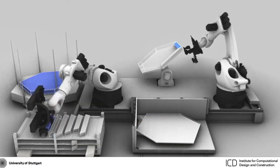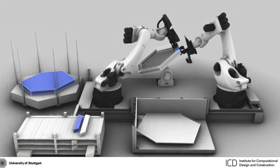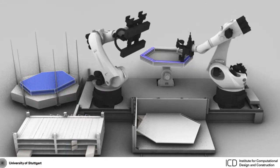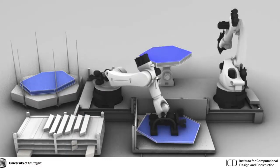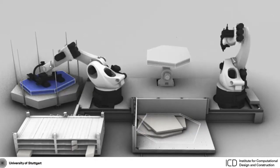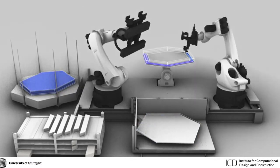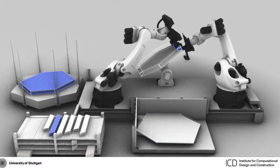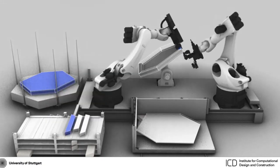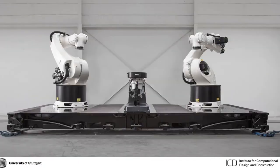So this is a fabrication simulation that today is very accessible also to non-specialists. So it's possible for architects to come up with their own robotic fabrication processes, to simulate them, to test them out, and to integrate the fabrication parameters into the planning of the building from a very early stage on.